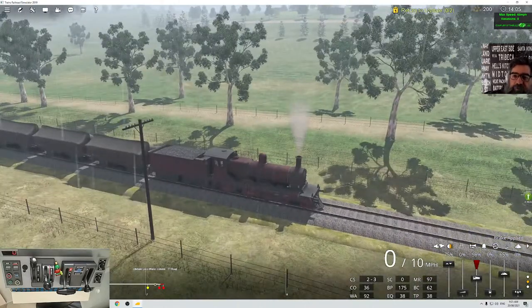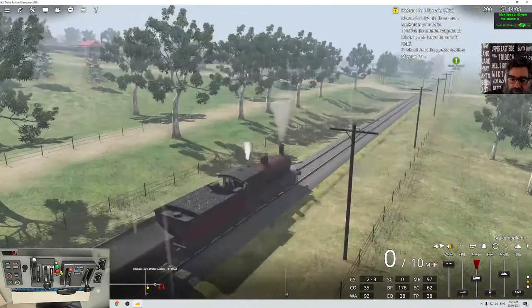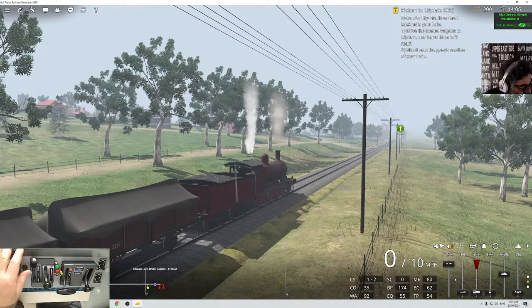Return to Leardale, okay. Return to Leardale, then shunt back onto your train. Drive the loaded wagons to Leardale and leave them in three road. Shunt onto the goods section of your train. Okay. Who knew you could click on that and get more information? Not me.